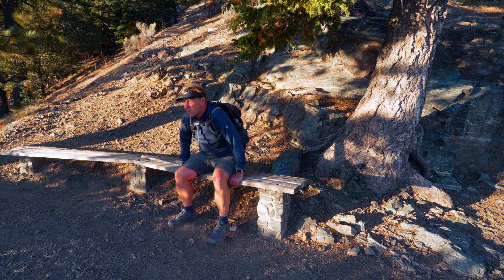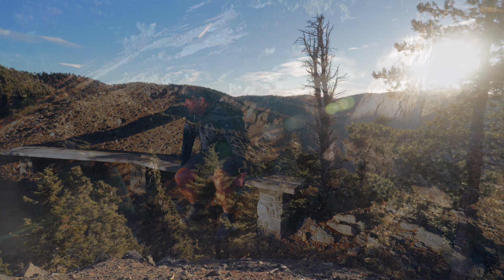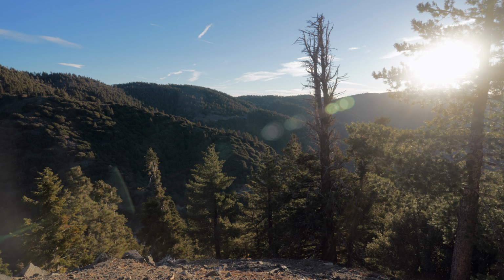And let's stop and take a break. One of the nice things is that there are these benches up along the way. There's not a ton of them, but there are a few of them. You can stop, enjoy the views, catch your breath, and keep going up.